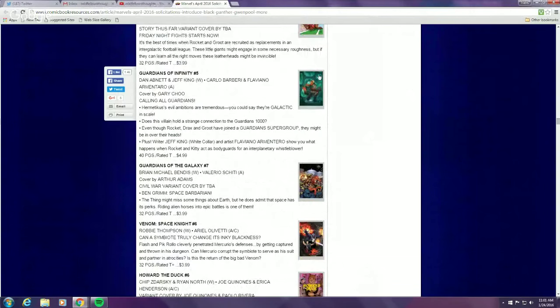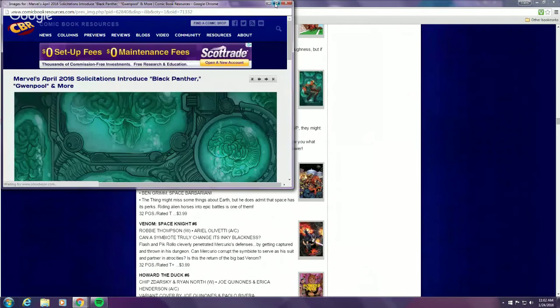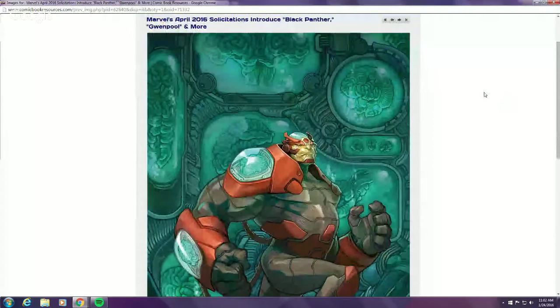Guardians of Infinity number 5. Cover art by Gary Chu or Cho. I think it's Chu.